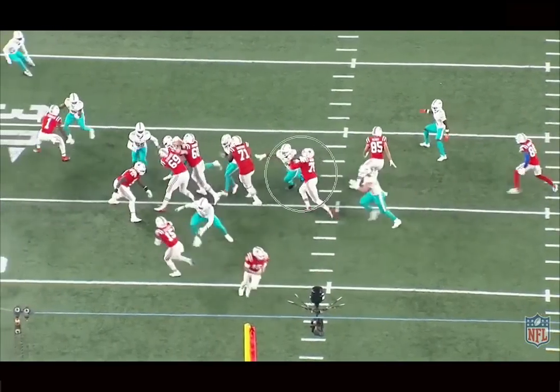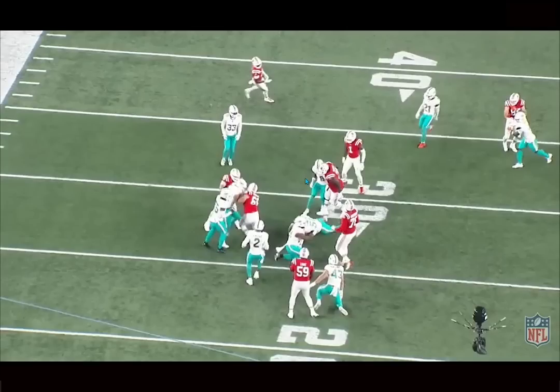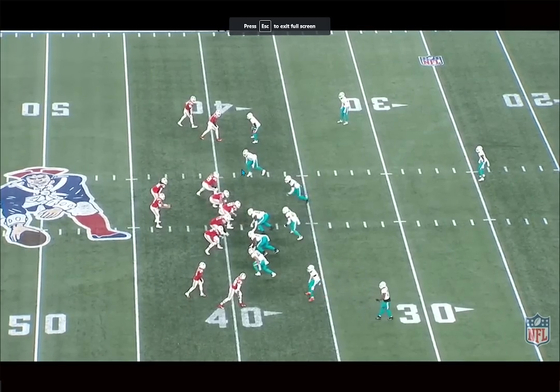You get him blocked as a 3-tech. He's not going to get cut off by that guy right there. Really effective play. Everyone up front doing their job very, very well. 3rd and 8, Dolphins bring more pressure.